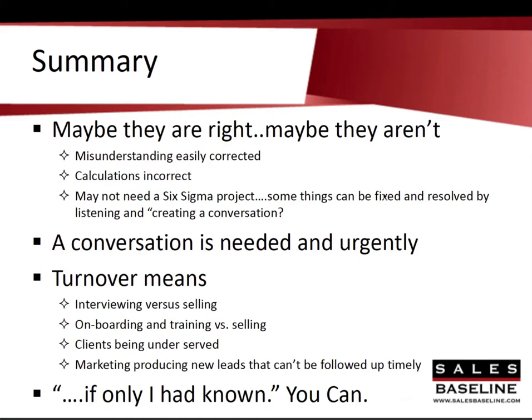When we don't have this kind of segmentation data and we blow right past the fact that the sales staff have concerns about compensation, turnover can be a result of that situation. So all of a sudden we may find ourselves interviewing instead of selling, onboarding and training new staff instead of selling. We may have existing clients being underserved. We have marketing producing new leads that can't be followed up timely. It's one of those sayings where, if only I had known, I could have done something about it. And with Sales Baseline, you can.